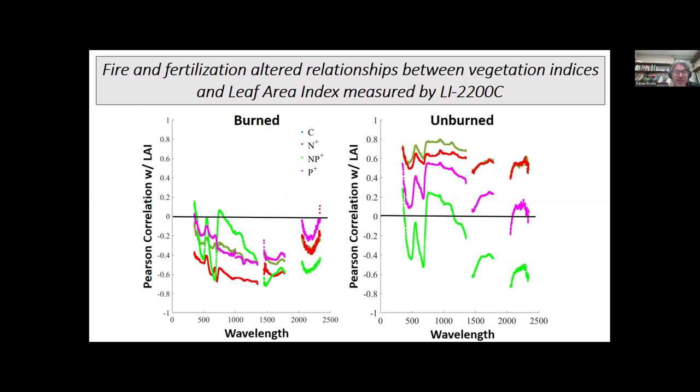Because we measured leaf area index using an optical sensor, we compared the correlation in each treatment. So there are the control plots, the nitrogen and phosphorus plots, and the phosphorus plots. This shows the correlation of LAI versus the wavelength measured by the ASD. What you can see here is quite striking. There are different relationships between spectral reflectance and leaf area, and these depend on wavelength. And the most striking thing here is that the sign and strength of these relationships are not what you would expect.